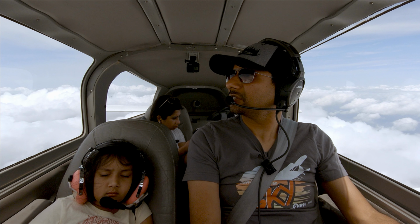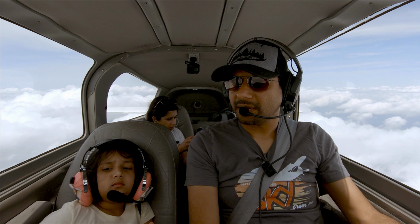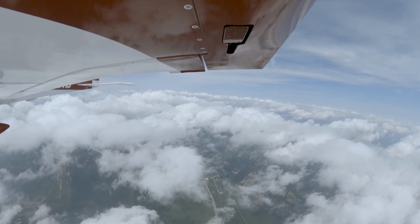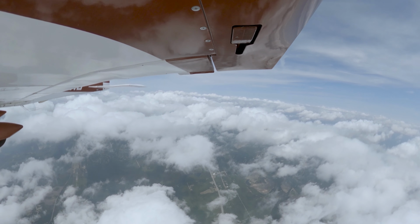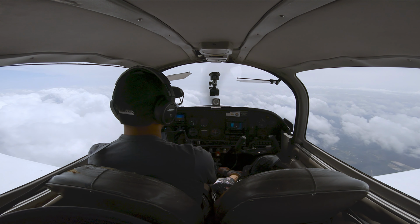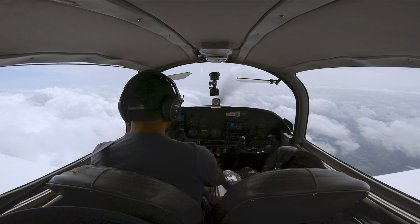Jacksonville approach, Grumman 66 Romeo Delta. 66 Romeo Delta, go ahead. Yeah, we should probably start our descent now. It looks like it's VFR up here. Maybe we find a break in the cloud, and we can descend to just below there. 66 Romeo Delta, roger that. If you get closer and need one, just let me know. I will, 6 Romeo Delta. Can I start my descent now? Affirmative, at your discretion, sir.